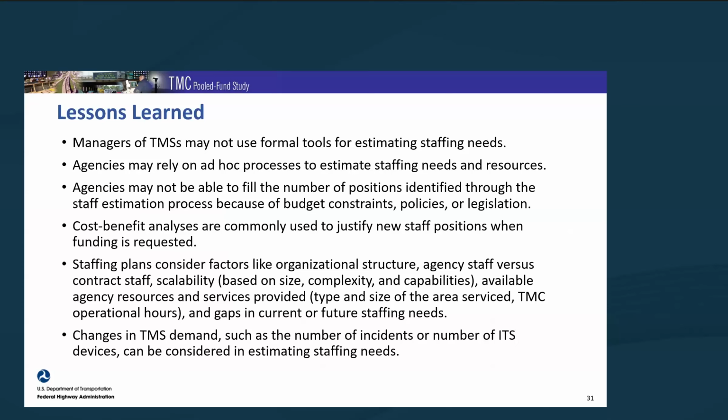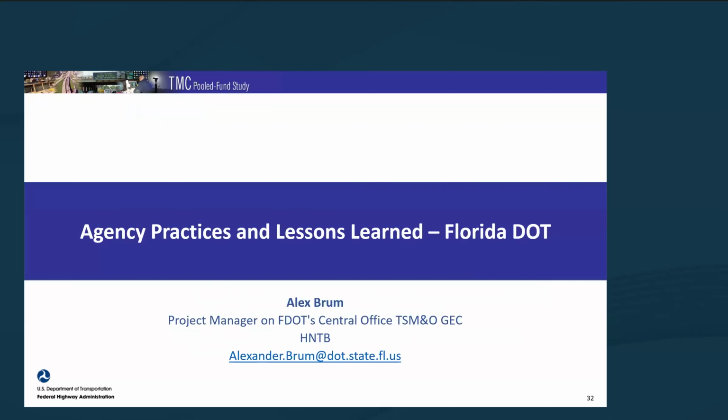I think I mentioned, moving forward, a lot of TMCs like the ones that we operate end up with additional functionality like with AID and ICM coming online. And I think that's the end of my presentation.